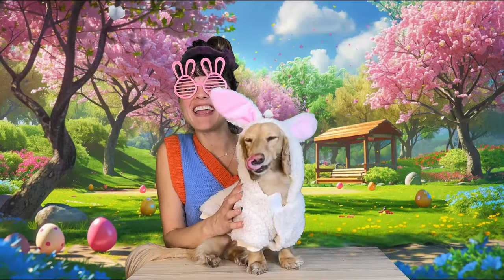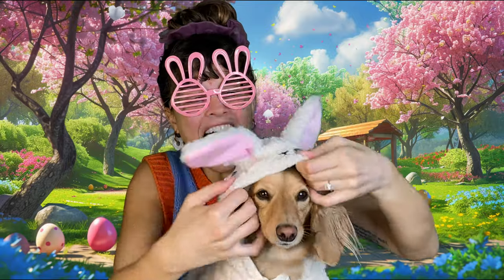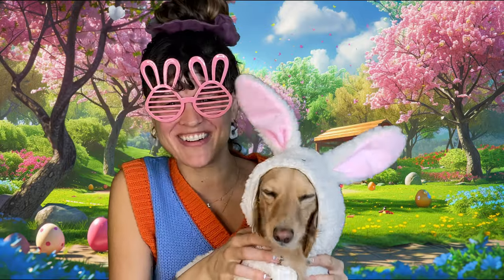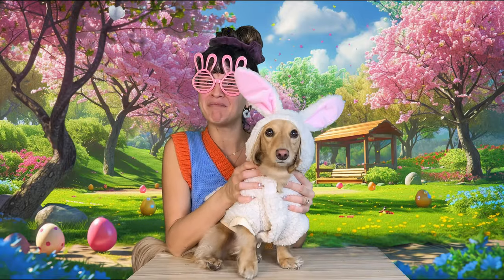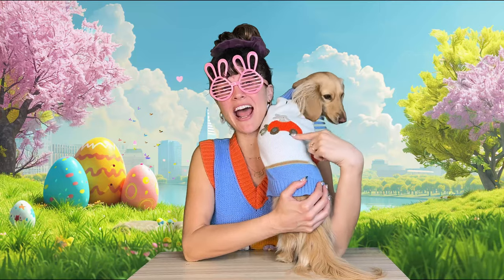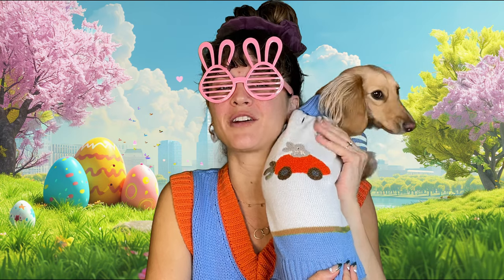It's Wally. And what is he dressed like? A bunny. That's right. He's dressed like a bunny. Hop, hop, hop. Look at this sweater. It has a carrot and a bunny on it. What a cute sweater, Wally. You look really nice.